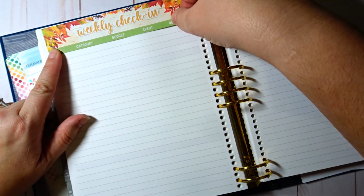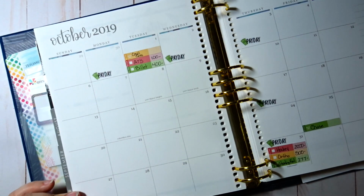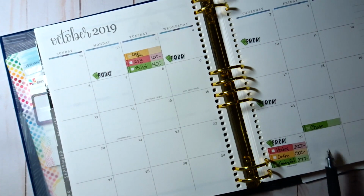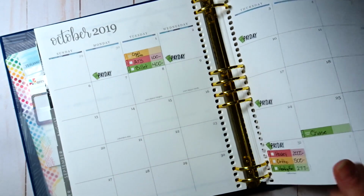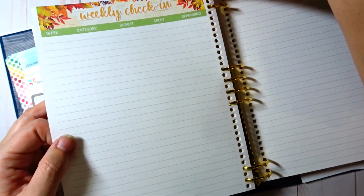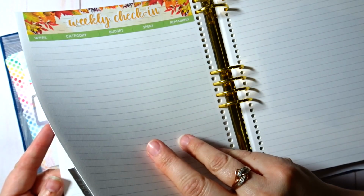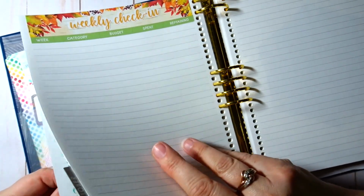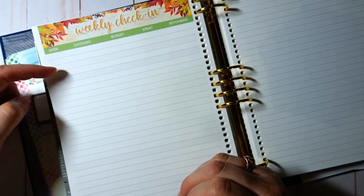All right, so there's my weekly check-in, and then this is just the week, the category, the budget, the spent, and how much you have left. I am going to look at my calendar. So I'll probably do a weekly check-in, 1, 2, 3, 4, and then that would be, I'm not sure. I'll figure out my dates later. But I'm going to put 4 weeks' worth, I think. I want to check my weekly check-in page to see how many. Okay, you guys are going to laugh. Told ya, didn't do it at all. Okay, 6. I'm going to track 6 categories. So 1, 2, 3, 4, 5, 6.